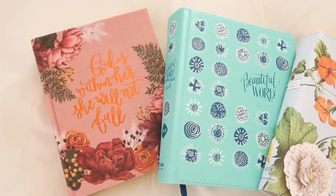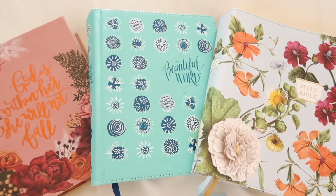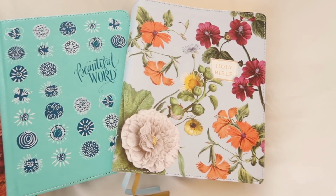But anyway, I wanted to share these beautiful Bibles that I found. I just went to Barnes & Noble and found them. You can get them very inexpensive online, a lot cheaper than you would pay at Barnes & Noble, but I also got a discount there.